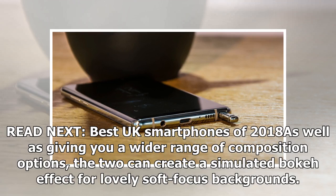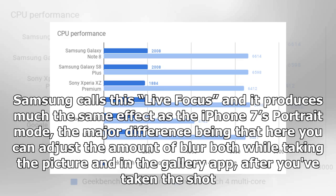Red next best UK smartphones of 2018, as well as giving you a wider range of composition options. The two can create a simulated bokeh effect for lovely soft-focus backgrounds. Samsung calls this live focus, and it produces much the same effect as the iPhone 7's portrait mode, the major difference being that here you can adjust the amount of blur both while taking the picture and in the gallery app after you've taken the shot.